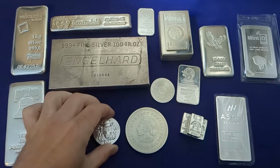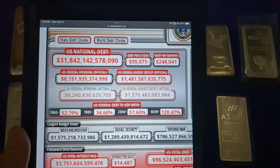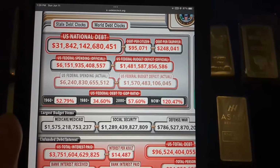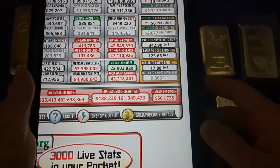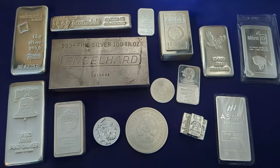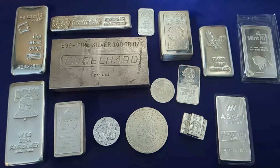But then again, maybe it's the real fantasy that the dollar is going to persist forever when we've got $31.8 trillion in national debt and we've got $188 trillion in unfunded liabilities. And former Federal Reserve Chairman Alan Greenspan, he himself in congressional testimony told us that these payments would be going out, but their purchasing power would likely be greatly diminished.